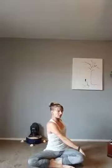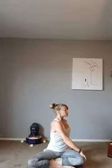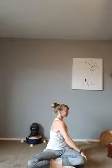Pressing down into the ground behind. Inhale to lift and lengthen. Exhale, press against the front thigh. Right shoulder draws back, deepening the twist. Inhale, lengthen. Exhale, draw the navel in as you deepen your twist. Ooh, I just got a nice crack. Inhale, lift and lengthen. Exhale, deepen the twist.